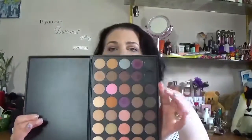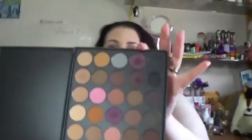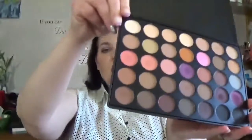And if you can see all those beautiful colors, I'm actually wearing these colors on my eyes today with the exception of the shimmer that's in the middle. That is Cosmopolitan by Makeup Geek. Because there are no shimmers. None. They're all matte.